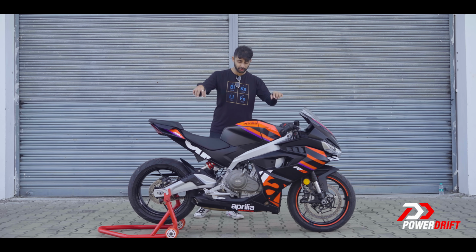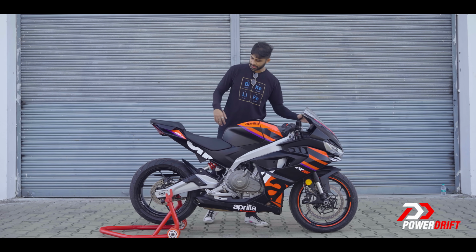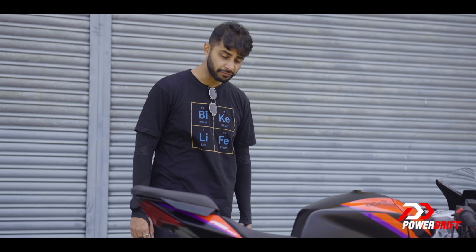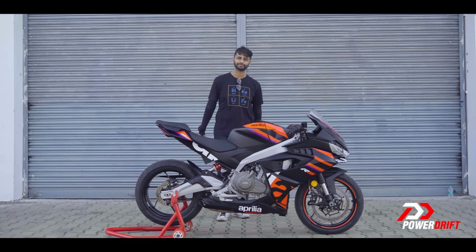Mind you, this particular motorcycle is sort of a track version only because Aprilia has removed the mirrors, there's no number plate holder, there are no pegs for the pillion, and so on and so forth. But if you were to add everything to it and look at it from that angle, job well done.